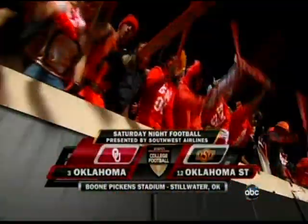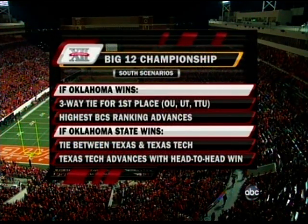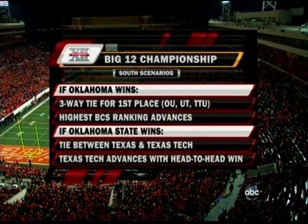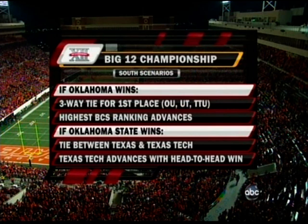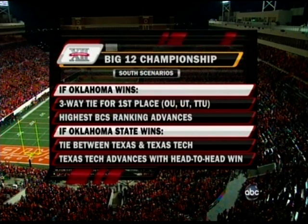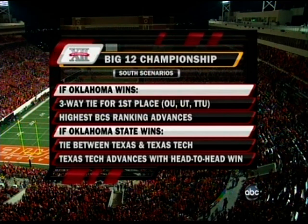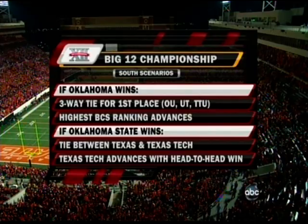Nick ranked number 3 in the BCS and Oklahoma State number 12. Here is our storyline tonight. If the Sooners win, there will be a 3-way tie for first in the Big 12 South, and the highest BCS-ranked team would advance. But if Oklahoma State wins, tie between Texas Tech, remember head-to-head on a 2-team tie, and that would send Texas Tech to play Missouri next Saturday night.